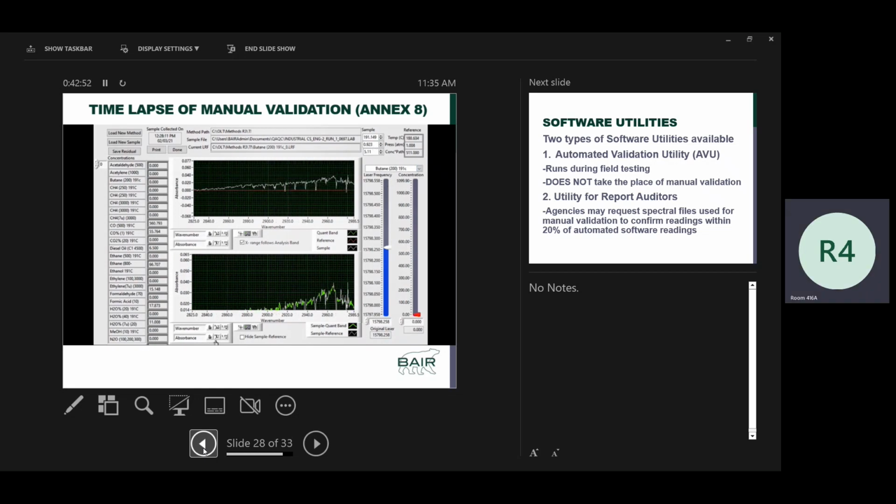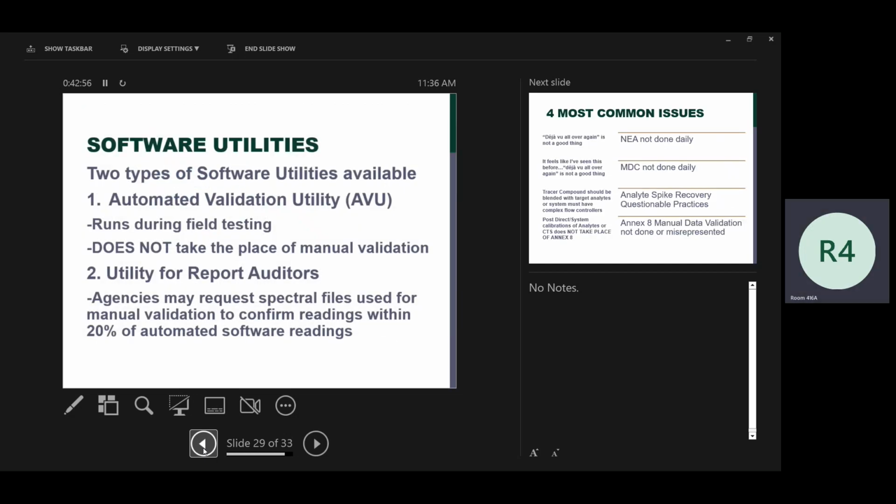But this just basically shows the whole process of this manual validation that a lot of people have overlooked. And this is what I said before, the APU software, a lot of people have overlooked that or have completely bypassed it. The fail rate on the manual validation? Zero. Oh, actually one time. So yes, there's been one time that actually CEO failed. So we had to do some picket fencing.